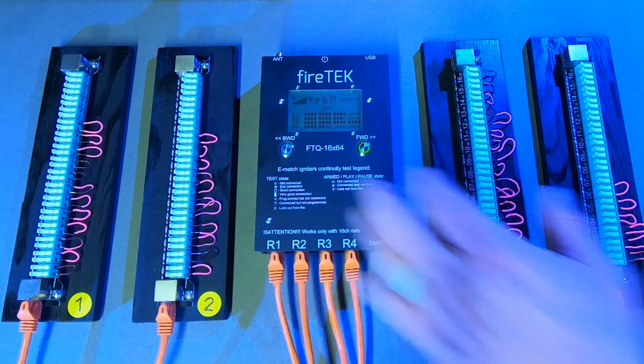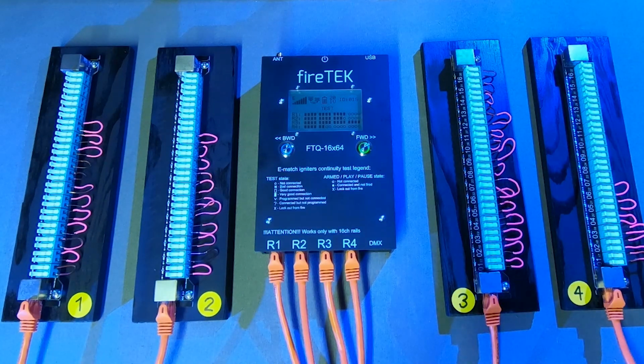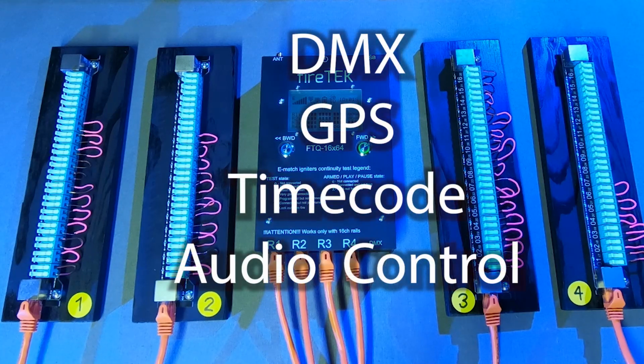With this module, across the fireTEK system, you can achieve a 1 millisecond firing resolution. The internal power provides more than 24-hour standby. This can be extended with an external battery, which we'll talk about more shortly. The FTQ module can be configured to be compatible with other systems and can be used to extend the capabilities, such as DMX, GPS, timecode, and audio to your current systems.